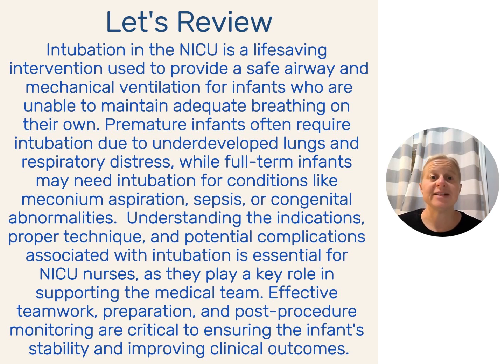Intubation in the NICU is a life-saving intervention. We don't take intubation lightly, and in fact, intubation happens less and less every year of my career. When I first started as a little baby NICU nurse almost 21 years ago, we intubated pretty much every baby that was born prematurely. I'd probably say, if I was a guessing lady, if you were born less than 28 weeks, we were intubating you. That's just kind of how it went.